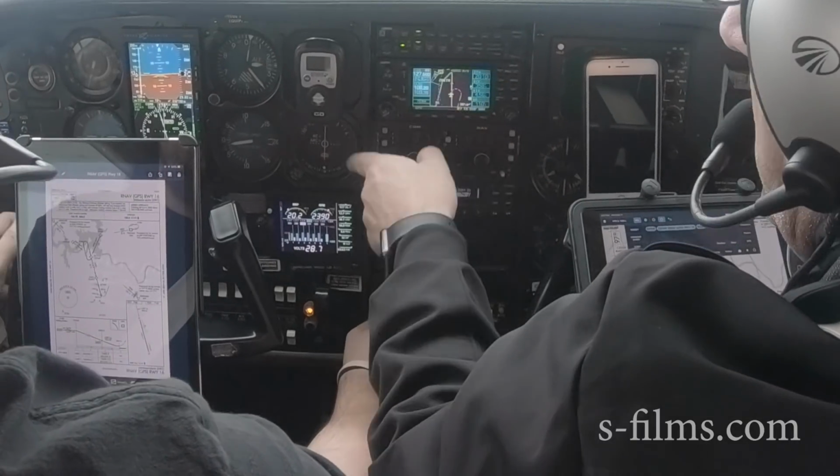20 Yankee, report the airport in sight. I didn't hear it, one more time, 20 Yankee. 20 Yankee, report the airport in sight. We'll report airport in sight, 20 Yankee. I don't want to do that turn. It's showing. Okay. And we're in the soup now, so stand by.